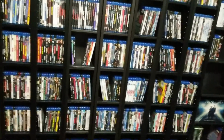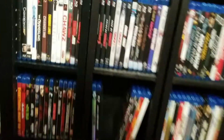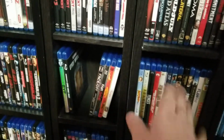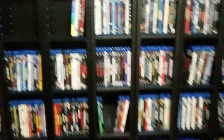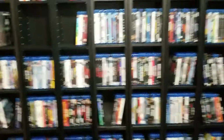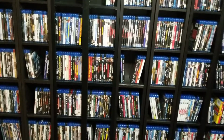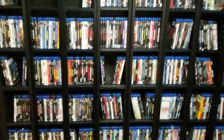It's so much easier when I get something, let's say I bought Field of Dreams today. Then I could just easily pop it in there by moving these around a little bit. It's so much easier than having to shuffle everything from the bottom up or the top down. And at first my OCD was kind of picking at me a bit, but it's grown on me. I think I'm going to leave it this way for a while.